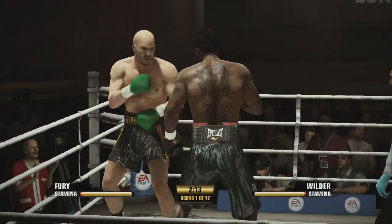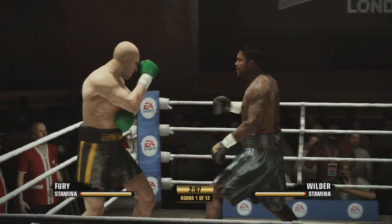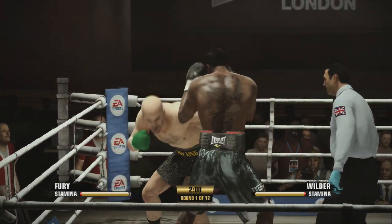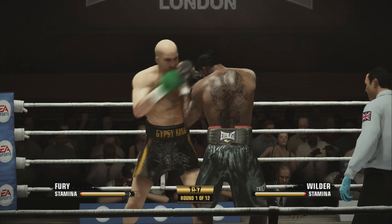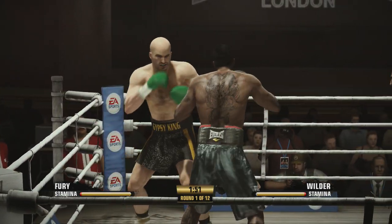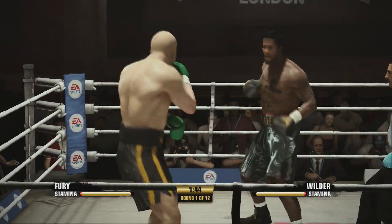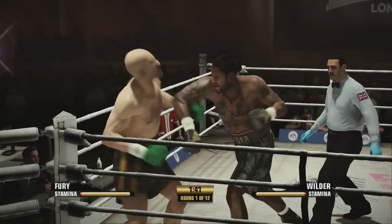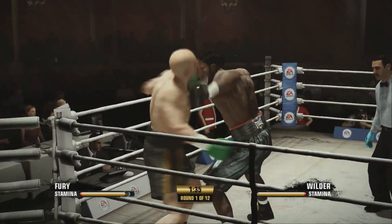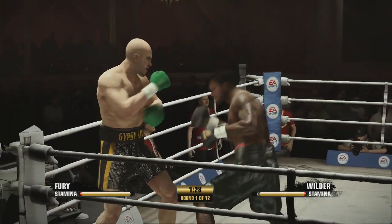Right hand downstairs. Away from the ropes. Oh, you see him with the left to the head there? The Brown Bomber's just punching air that time. His opponent was able to get out of the way. And now just wasting everybody's time holding on. Halfway through this round here.